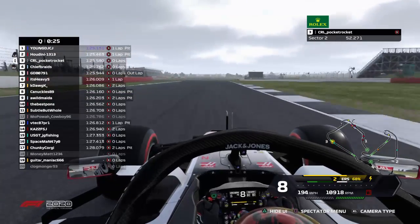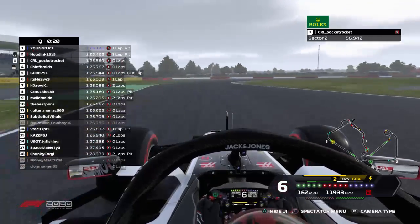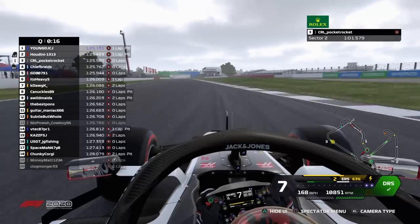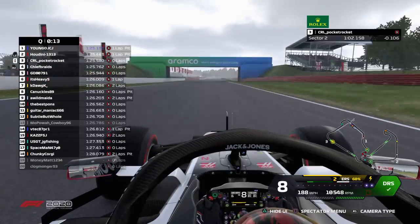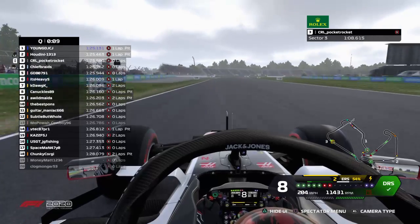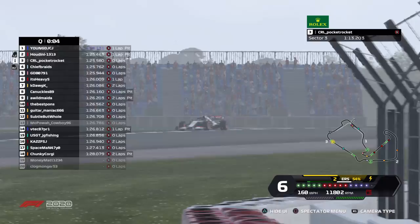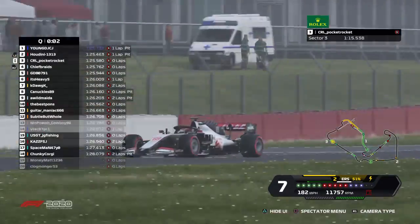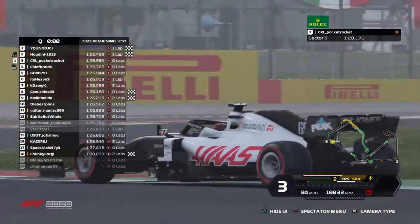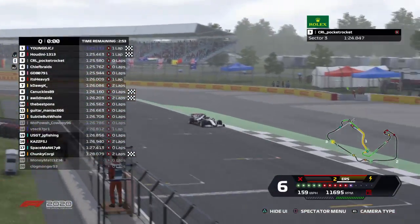But first, we got to figure out who's going to start on pole position here. This is where things really start. Young DJ CJ, the provisional pole sitter, he is in P1 right now. Houdini is in P2. So they are occupying the front row of the grid in this moment in time right here. But you see on your screen, it is Pocket Rocket, who is heading around on a flying lap right now. He's got a few corners to go. Where's the Haas driver going to put himself here as we have hit the end of qualifying? Show me the time. What's it going to be?